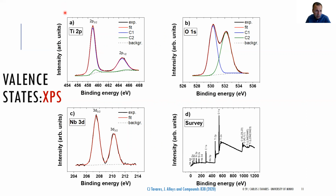Similarly with the titanium 2p peaks, because this is typical of titanium dioxide, both their separation and binding energies, and also for the oxygen 1s core level, we can see that the main peak at 530 electron volts is ascribed to titanium oxygen bonds. So the insertion of niobium into the lattice, which is really below 2 atomic percent so that the films maintain their transmittance, does not really change the valence state of oxygen here or the binding energy.